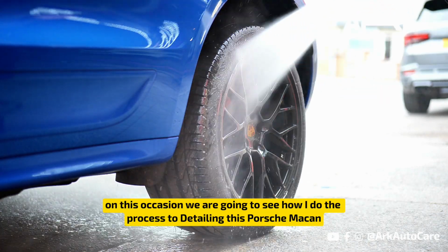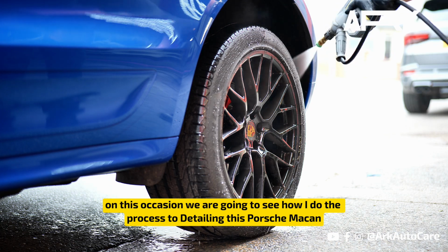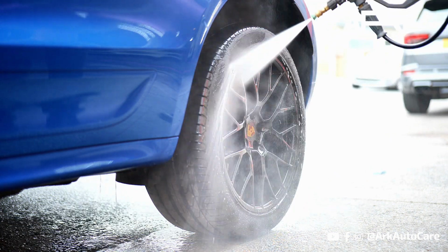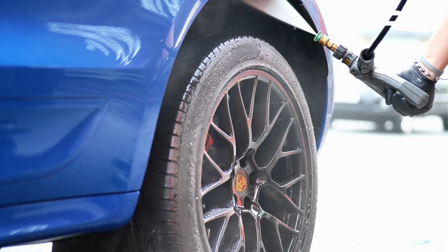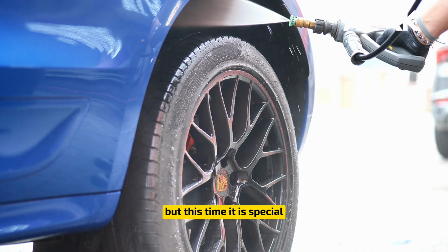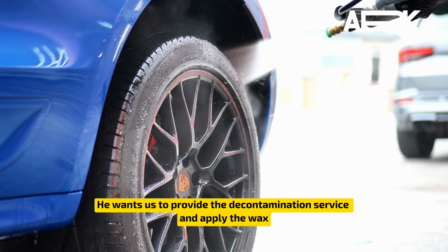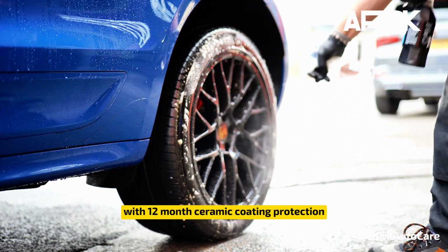On this occasion, we are going to see how I do the process to detail this Porsche Macan. Coming for the second time, but this time it is special. He wants us to provide the decontamination service and apply the wax with 12-month ceramic coating protection.